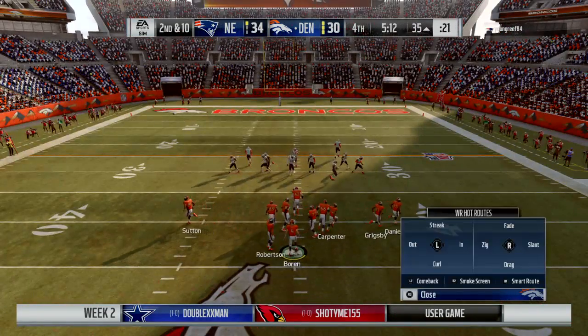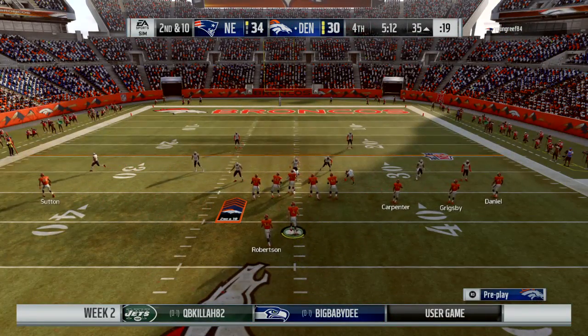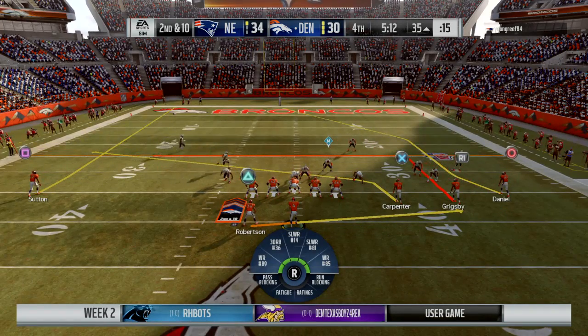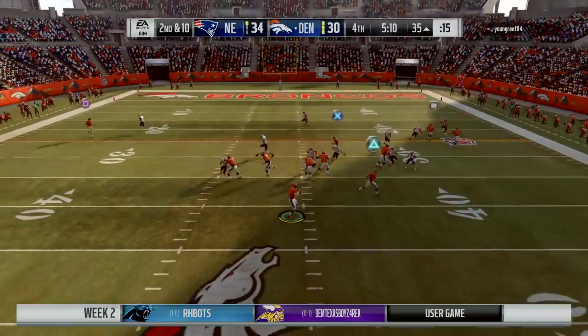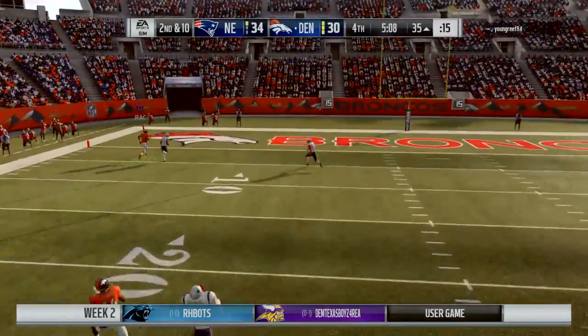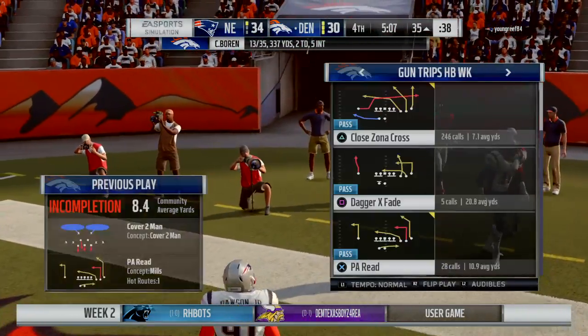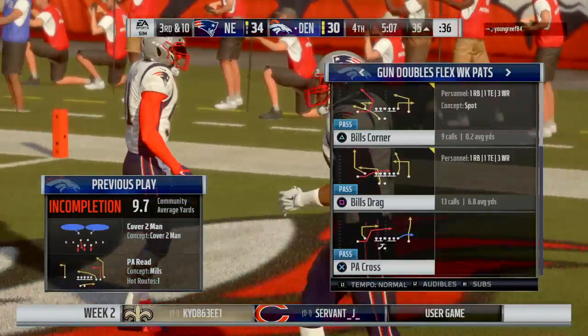Here's 2nd and 10 now from the 35. Gone! Back 99 Philly, here we go! Here's a play fake as they set up to throw. Trying to lay one up deep. And they went for a big play through the air on 2nd down. Couldn't connect. Now it's 3rd.